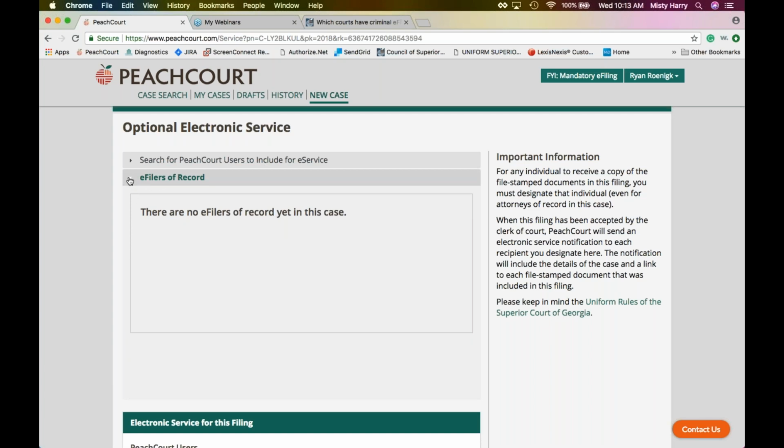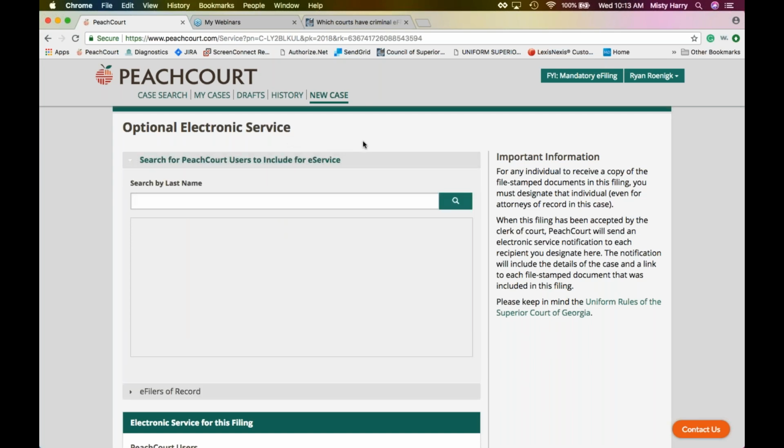The thing about electronic service is it actually isn't any additional cost when you're filing into criminal cases. It's included, whether you're filing into a court that has the $7 fee or if you're filing into a court that has covered the cost of criminal e-filing for you. There's no additional cost for e-service like there is in civil. So that is one really big difference.